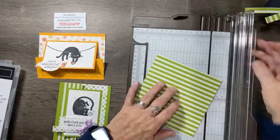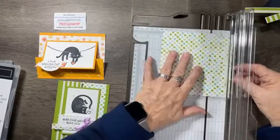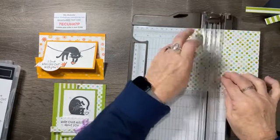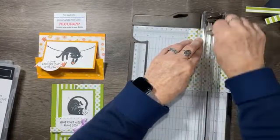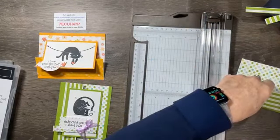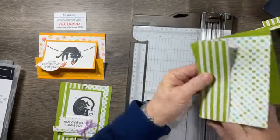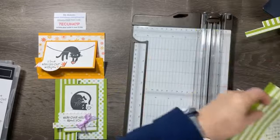And now I'm going to move my scoring blade up. I'm going to take my DSP and put it at 1 3/4 inches, and I'm going to score a line right here. And that will be so that I can fold this over like so. And that will be the front of our card like this. So we'll get ready to do that.